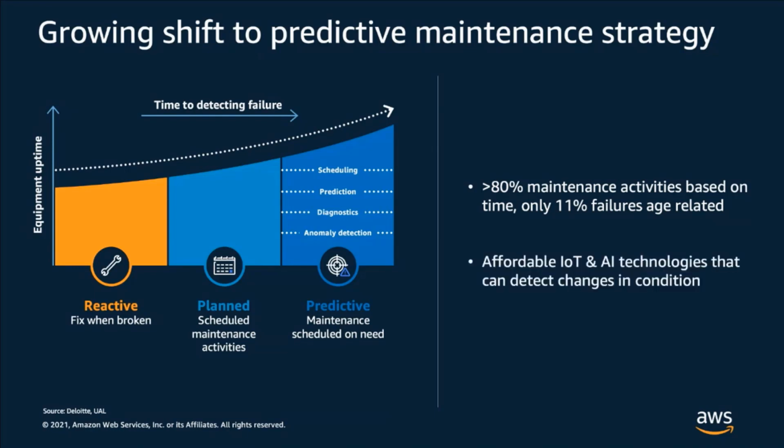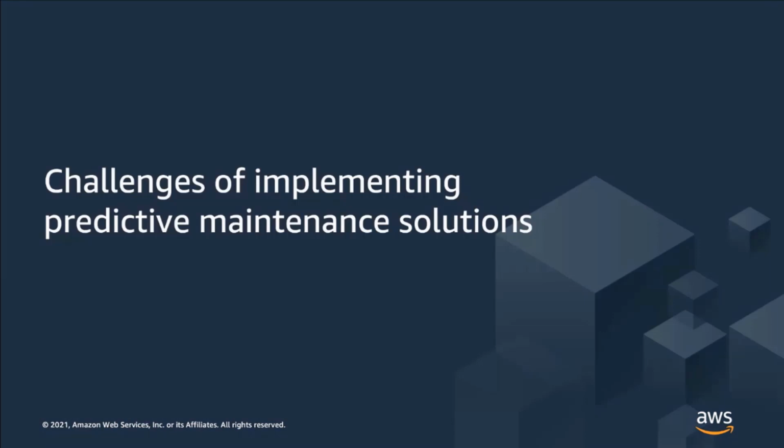The good news here is technology has been evolving. We now have affordable IoT and AI technologies that can detect changes in a condition and enable predictive maintenance. That said, predictive maintenance solutions are not easy to implement.